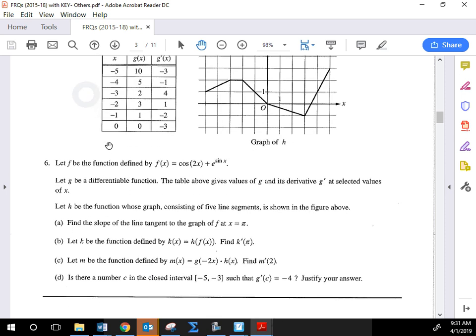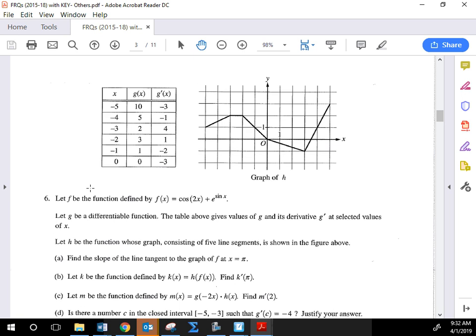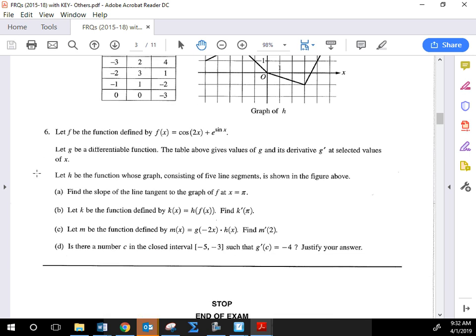All right, 2017. Here they gave us f of x, and then they gave us a chart for g and a graph for h. You know it's going to be good when they give you a function, a chart, and a graph. So they asked you to find the slope of the line tangent to f. That's not too bad, just your derivative.